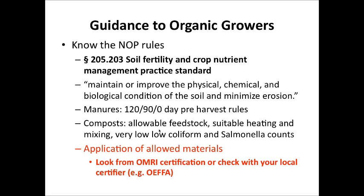General resources, again, the Guide for Organic Crop Producers is available through the National Organic Program. There's also a very wonderful online textbook called Organic Risk Management that particularly focuses on pest management issues in the upper Midwest out of the University of Minnesota that I highly recommend you go to.